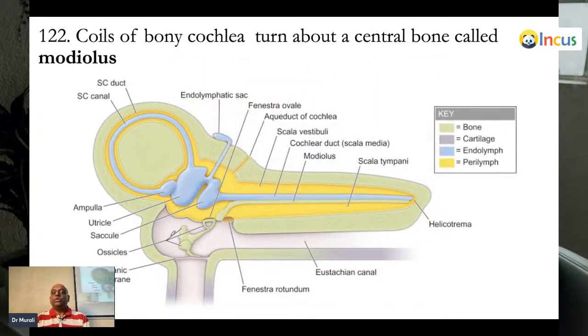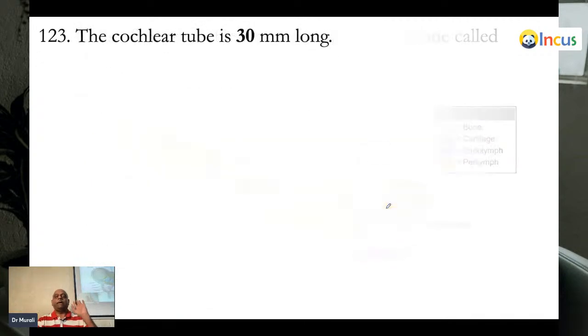That's a plan. So if you look at the coils of the bony cochlea, they typically turn around one central bone. This is the central bone around which this coiling occurs, this 2.5 turns coil. And that central bone is called modiolus, is what you need to remember. So what is the length of the cochlear tube, which is totally wound into 2.5 turns? It is 30 millimeters, is what you need to remember.